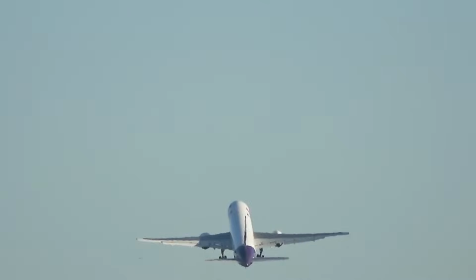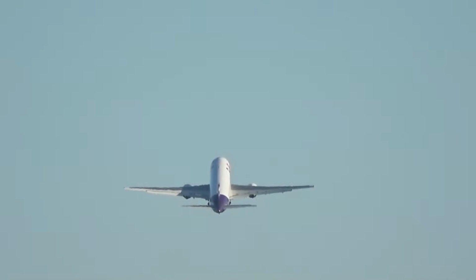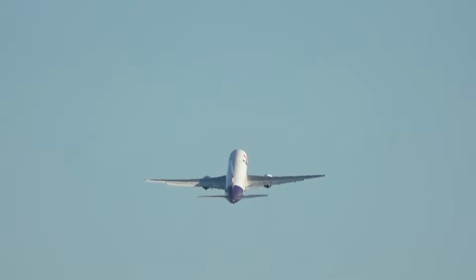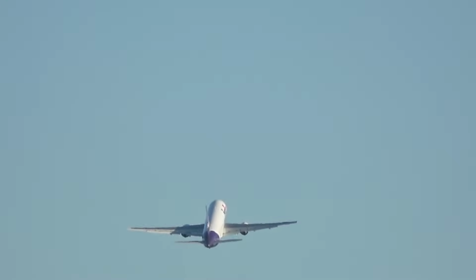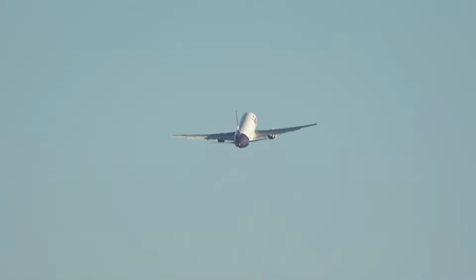MD-11 today. And on that note, let's go catch some departures on the west side. Well, better yet, let's go catch some arrivals on the west side.